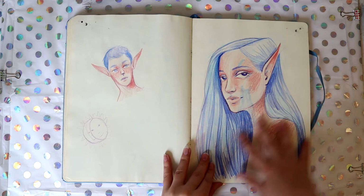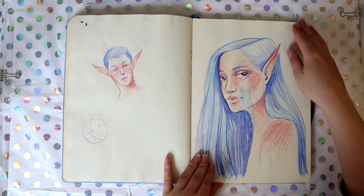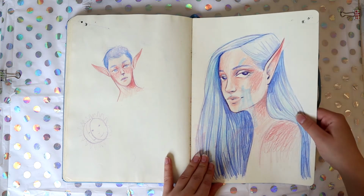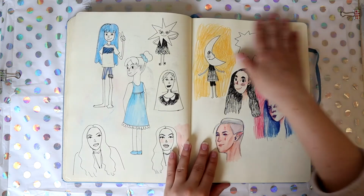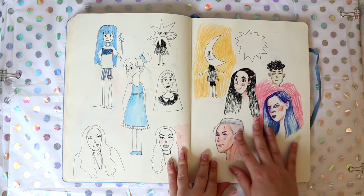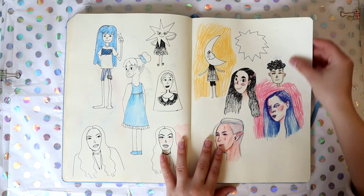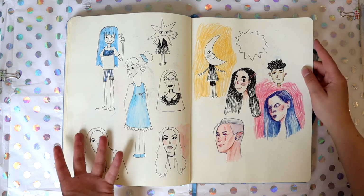These elf pages are from my stay in Ireland, I think. I used some new markers I bought, but I didn't really like it. This spread is inspired by Jane Barton, but I don't like to draw in this style. It's not very satisfying for me at all. I love to watch Jane though.